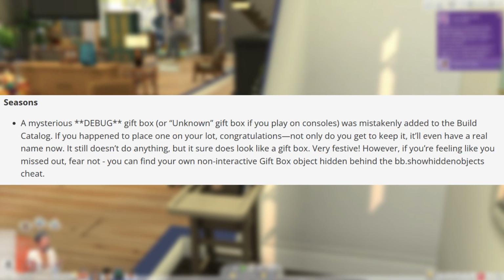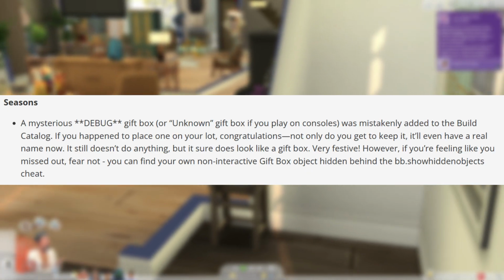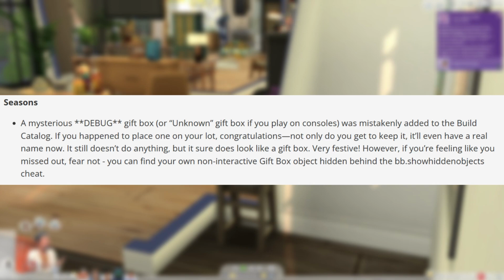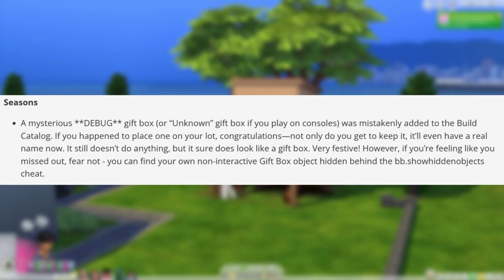Under the seasons fixes, it reads, "A mysterious debug gift box, or unknown gift box if you play on consoles, was mistakenly added to the build catalog. If you happen to place one on your lot, congratulations. Not only do you get to keep it, it'll even have a real name now. It doesn't do anything, but it sure does look like a gift box. Very festive. However, if you're feeling like you missed out, fear not, you can find your own non-interactive gift box object hidden behind the bb.showhiddenobjects cheat."